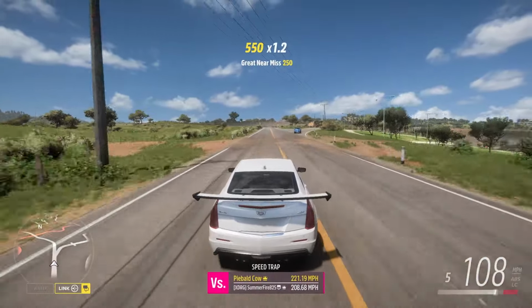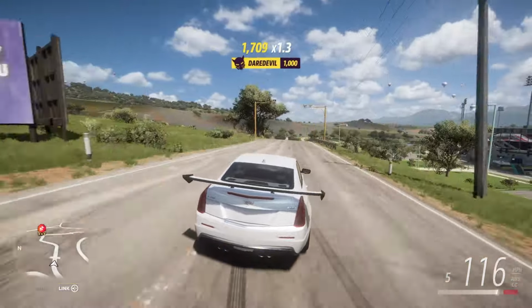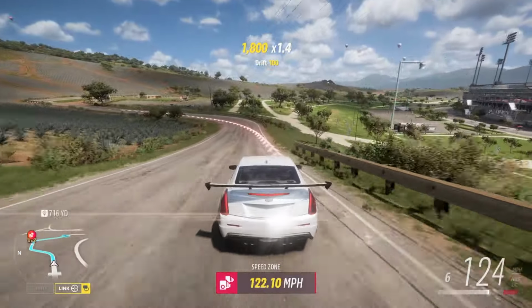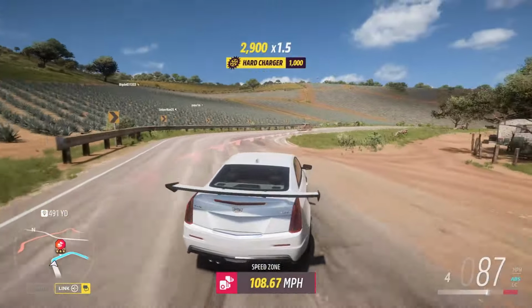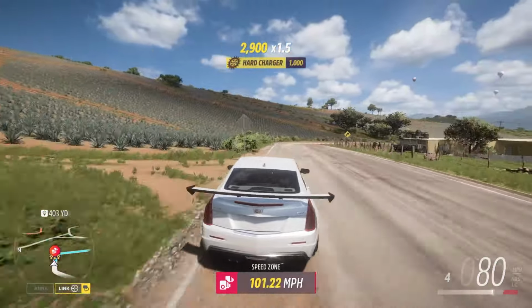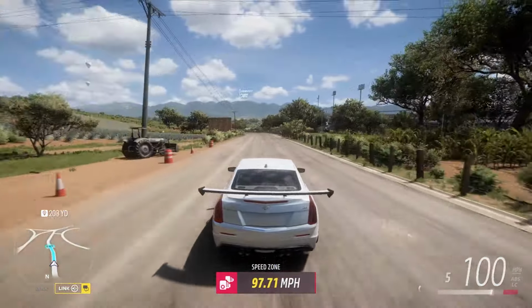Should be no problem as long as traffic gets out of our way. Okay, here we go. Trigger the gates here. And again, just take it out wide. Brake, brake, brake. And when you brake, just tap the brakes. Makes it a little bit easier. And you can tap the gas as you go around at the same time. Nice little trick. Now we have no problem going through here at 92.